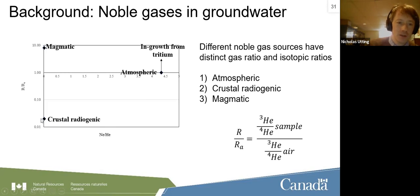Then you have crustal ingrowth, stuff coming from the crust, and you get a lot of helium 4 from the crust. It's mostly helium 4, with a little bit of helium 3. If you had a magmatic source, you'd get helium 3 associated with that. For the Western Canada Sedimentary Basin, you expect your waters to lie in this area. If you have a shallow water with modern precipitation, you'll expect some impact from tritium.